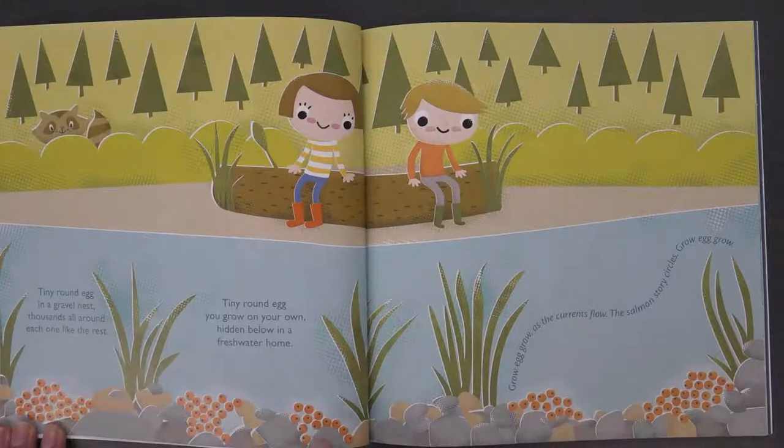Look at all the baby salmon eggs. What color are they? They're orange, yeah.